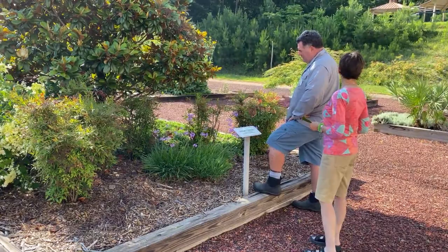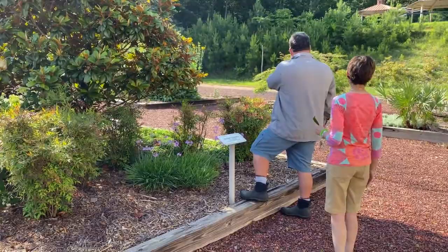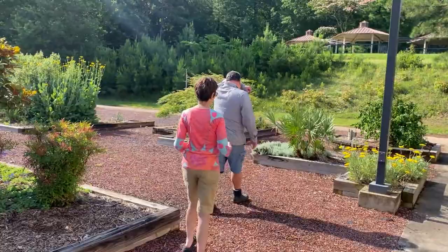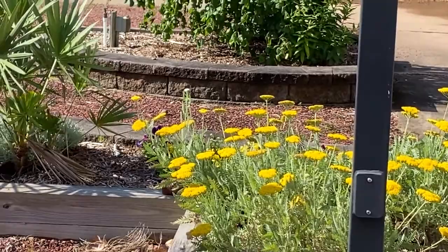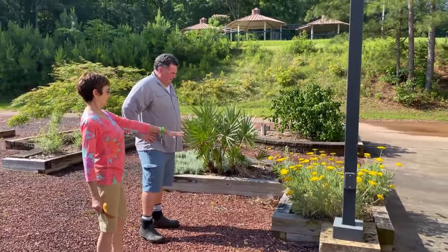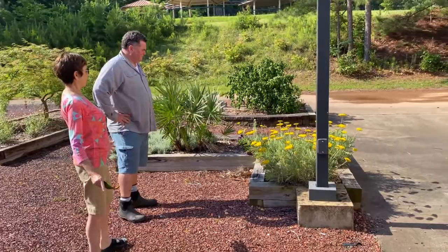Wow, I see some fabulous, fabulous plants. Tell us about this yarrow. This is my favorite yarrow. It's a pollinator plant. If you're trying to get a bee or a butterfly in your garden, this is the kind of plant to have. And this is Coronation Gold. Now, it can spread in a garden. Does this one spread? Well, some.